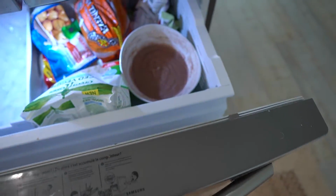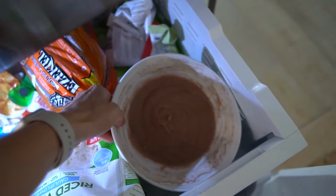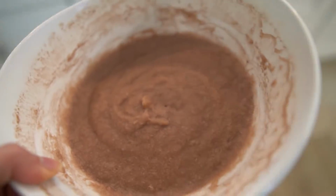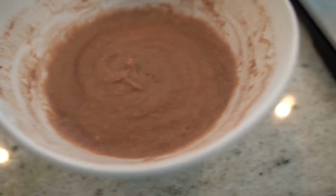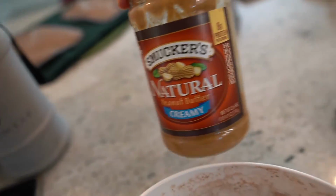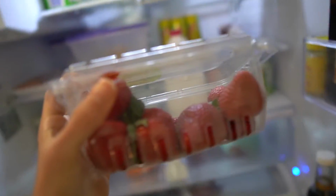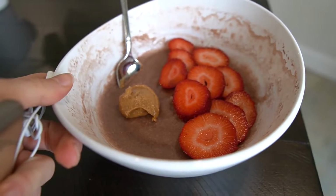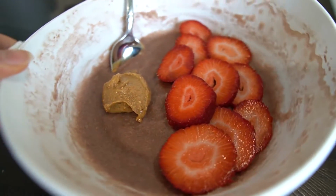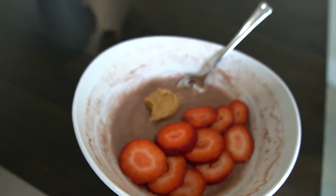Took a shower and I put my cream of rice in here to cool off. Perfect. I'm going to top it with a little bit of nut butter and a little bit of strawberries. Looks good.